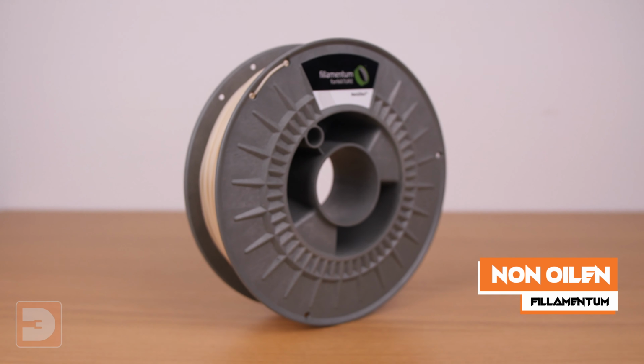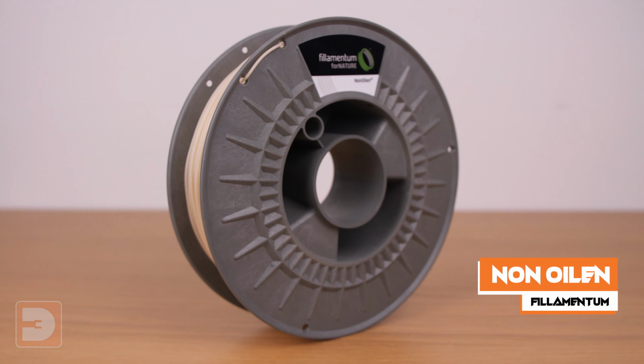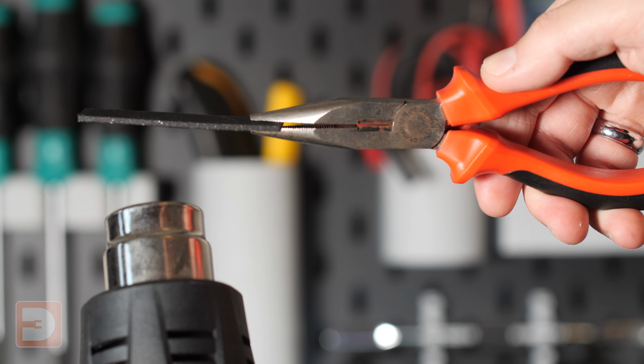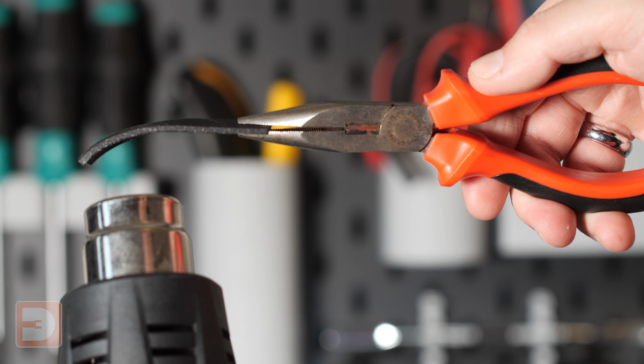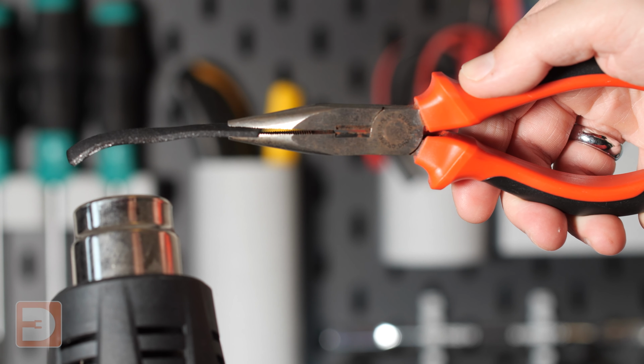The other biodegradable filament I have here is by one of the most internationally popular filament suppliers, Fillamentum, and is called NonOilen. Now, despite NonOilen printing at a colder temperature than standard PLA, somewhere between 175 and 195 degrees, it's actually got a higher temperature resistance after printing. A standard PLA has a temperature resistance of around 55 degrees, and even high temperature resistant PLA will start to soften and deform at around 85 degrees.